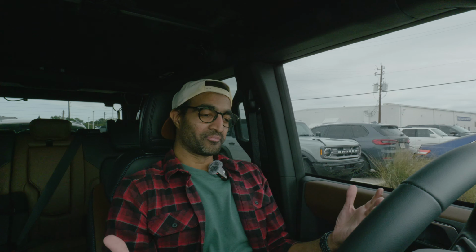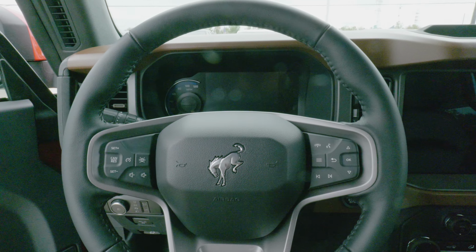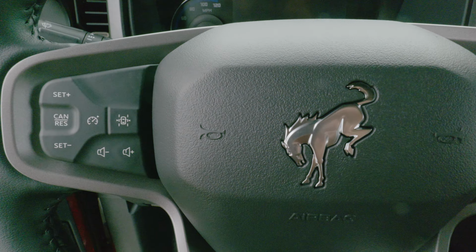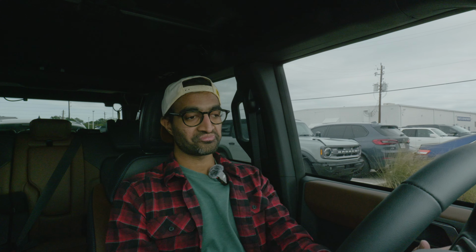Welcome to the interior. So, on the steering wheel here, we have a nice Bronco logo again. And the interesting touch here is you get rubberized buttons all throughout this interior to make it easier to deal with dirt and mud and things that cars like this might get dirty with as you're going through any off-road areas. And so I like that all this is rubberized and won't allow dirt and things to get in there.